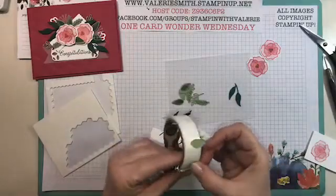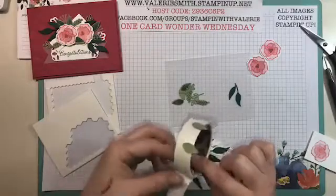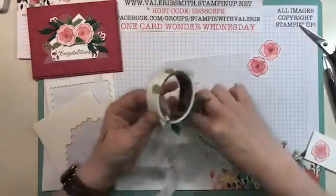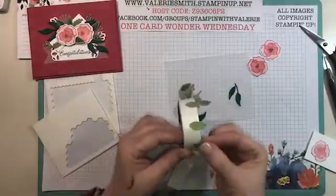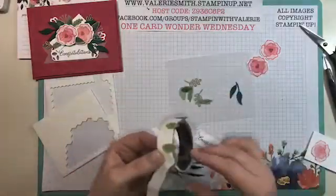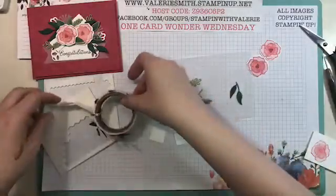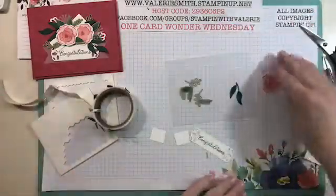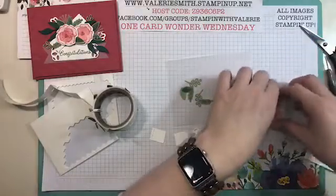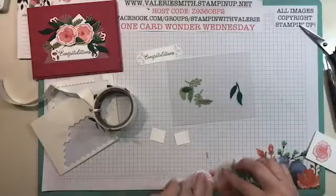Do any of you have this Forever Lovely stamp set? And if you do, do you like it? Have you used it a lot? It is in the Occasions catalog right now. So it will be one of those. I believe it is retiring. I'm not positive, but I believe it is. I'm going to make a video and I'm going to go through the catalog and mark off everything so you all can see what is retiring, what is returning as cling stamps.